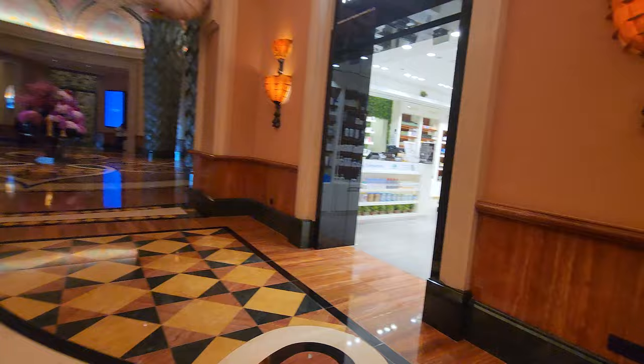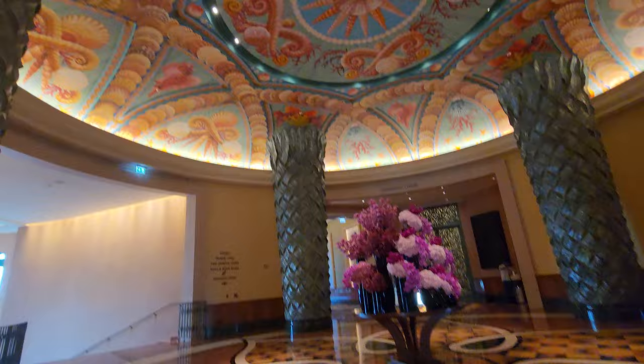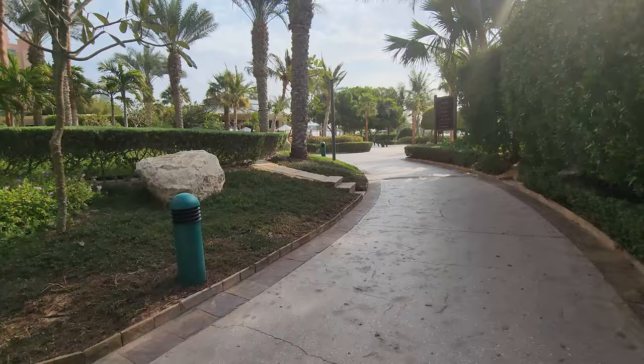The ceiling is colorful. It has very under the sea vibes to it, with corals and blues and oranges and like seashell patterns. I could just lay on that floor and look at that ceiling for hours, honestly. And then there's this beautiful table full of these bright pink flowers of all different shades. The pathways are very peaceful. There's palm trees, and it's just very green and serene.